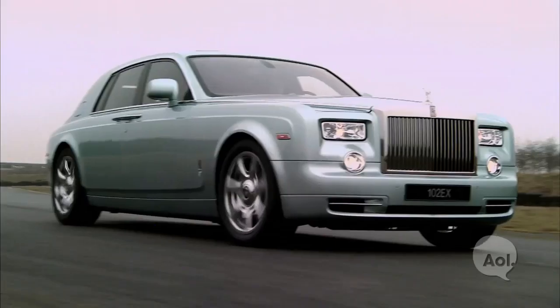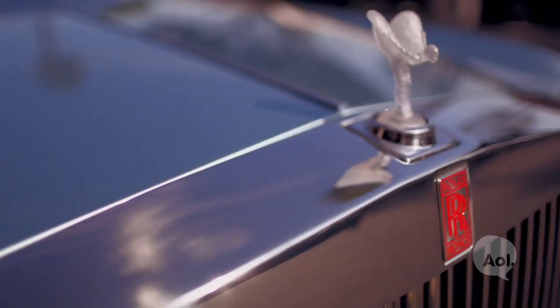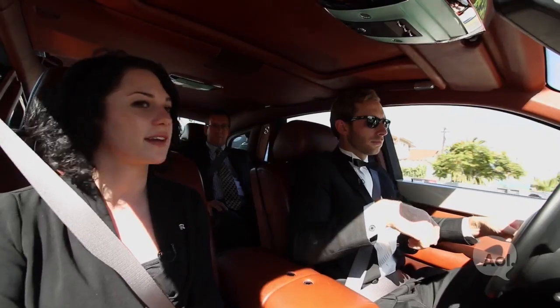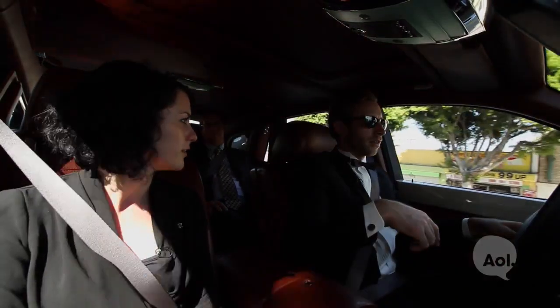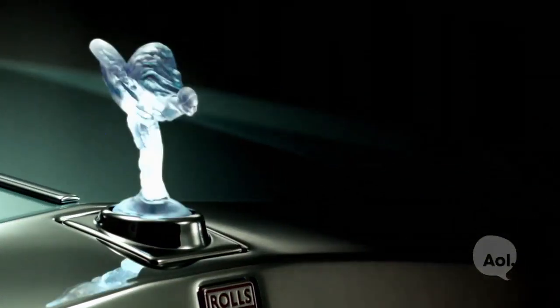Another unique factor to this vehicle is the Spirit of Ecstasy on the front. Something you see on all Rolls, but this one is unique. Exactly. This one is made from macrolon, which is a composite material, which she's uplit with a blue light. Yes, there's like a cool blue lighting to her.